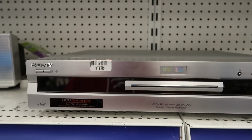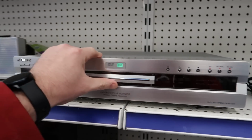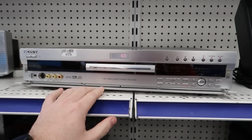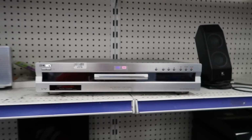Now I'd have to buy the remote, cost $12. Rank is a little high. So maybe I'd be able to get like 80 bucks, but shipping's gonna be expensive on this thing. Also the box, so maybe like $70. I'm gonna leave it here for now, but we'll keep looking. I might come back to it.